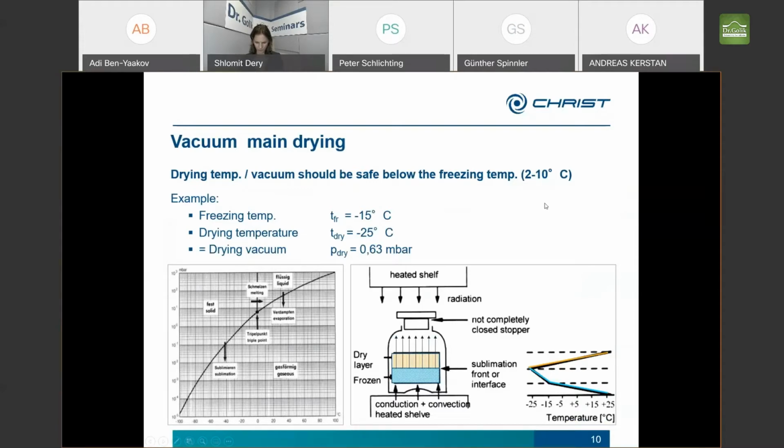Freeze drying in a vial works like this. You have a look inside a vial: how does it look with your product? During the drying process, you have a dry phase and a frozen phase, and between these two phases you have the sublimation front. That means you have different temperatures inside your vial. The frozen part depends on the controlled vacuum, and the dry phase is more controlled by the atmosphere, by the convection of the heating shelves from the upper side and also from the bottom, and we have the temperature at the sublimation front.